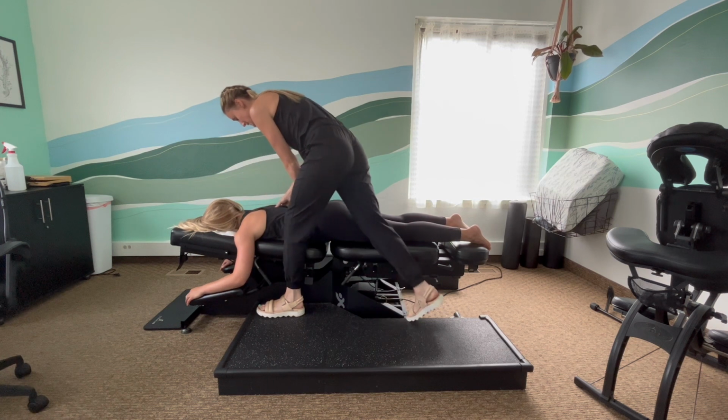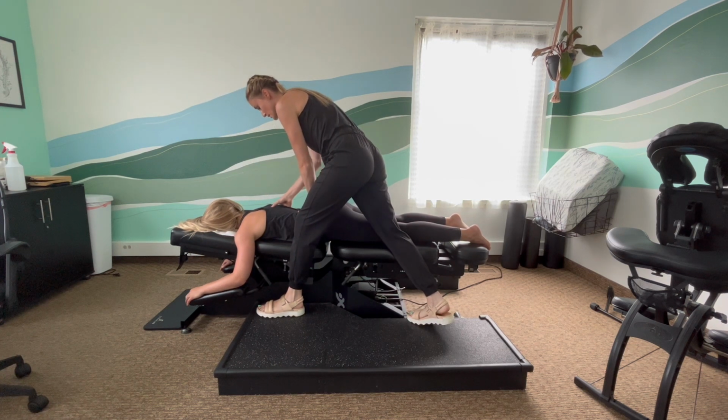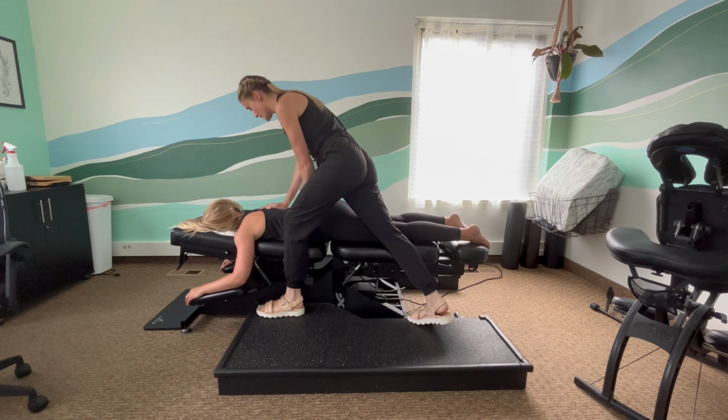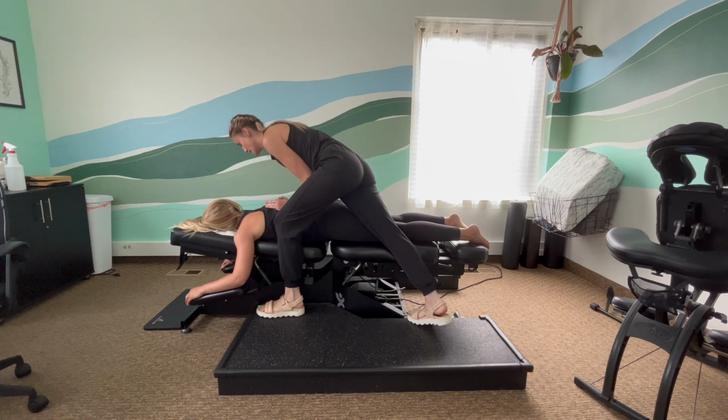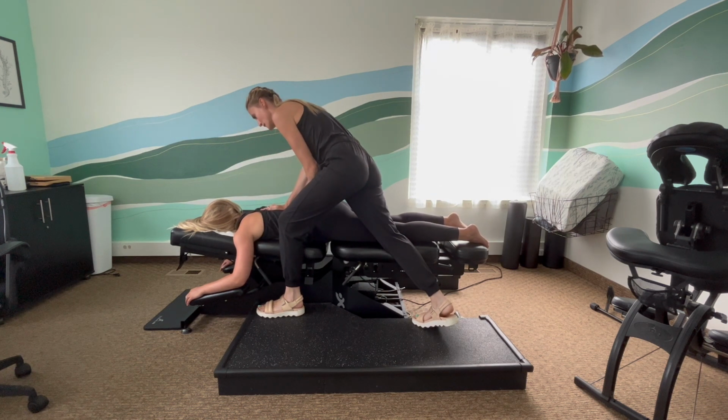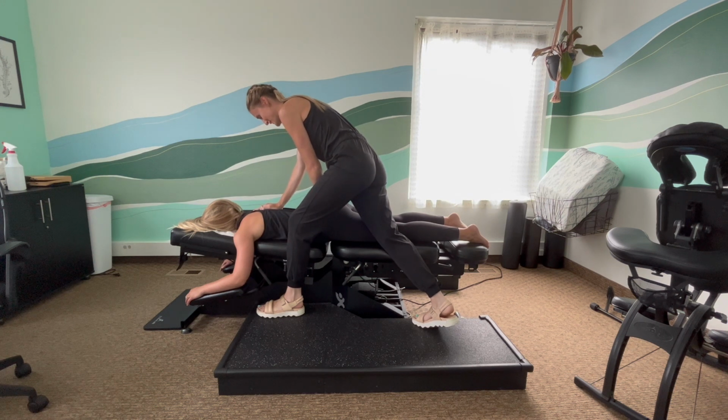Good, nice little push. So obviously when we're doing a rib, it's not gonna be directly on the spine, but when we do the spine, it will be. So breath in and out. And that was a baby one, just a little guy.